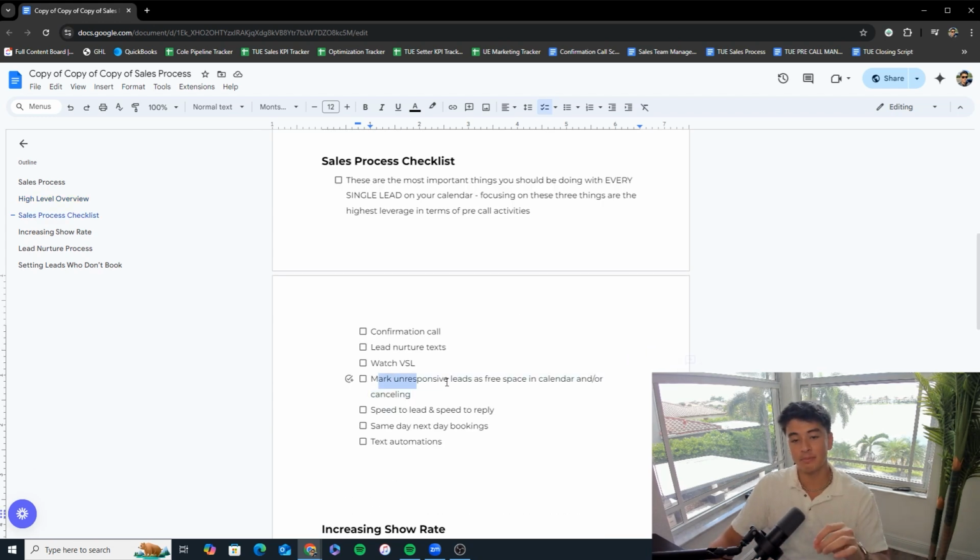Next, what we do is we mark unresponsive leads as free space in the calendar. So if somebody's not responding to this confirmation call, we click on their Google Calendar invite, we click edit, and there's a spot that says busy. We click that and we set it to free. And so when we do that, we're leaving the spot as free, which basically means that it can just get booked by somebody else.